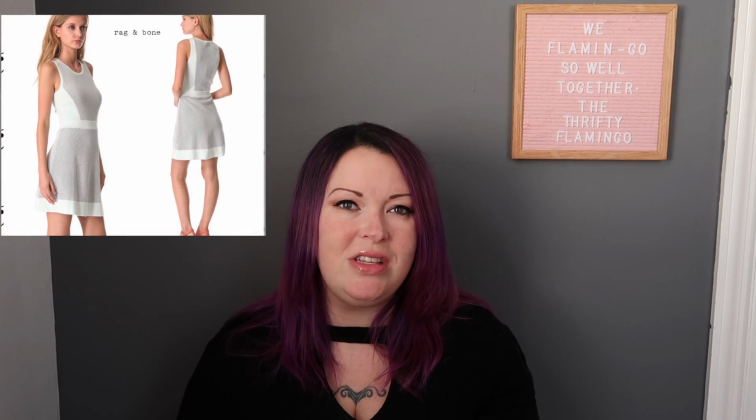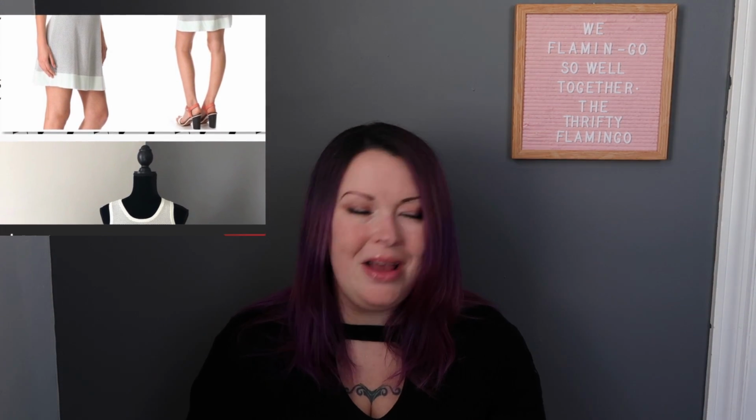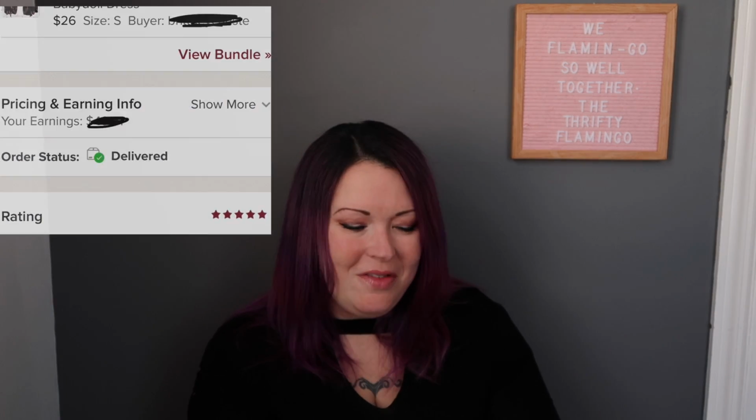So the Rag & Bone dress sold in under a week, but the other dress is one of the oldest items in my closet. It had been relisted multiple times. I rephotographed it twice because I was just never happy with it. And I had a lot of people liking the other dress and asking questions about it, but no one ever pulled the trigger, you know? And so I sold something really quick, and I sold something that I couldn't get rid of for the life of me, all to the same buyer.